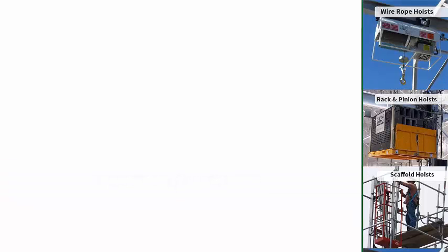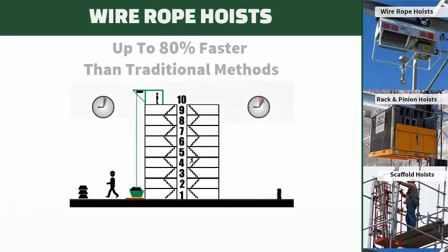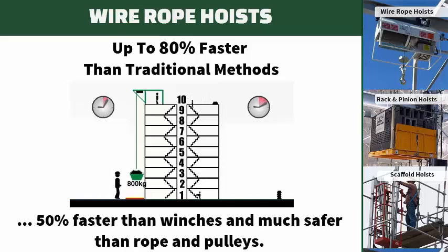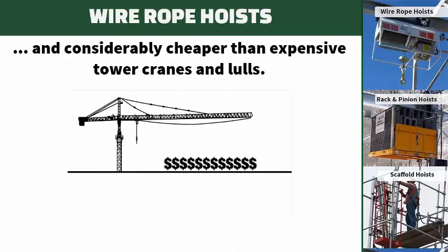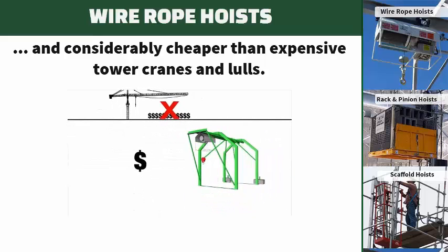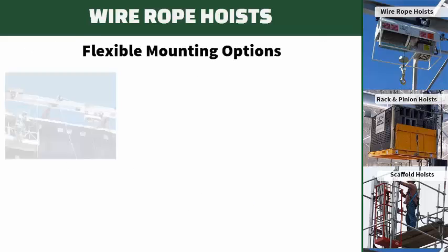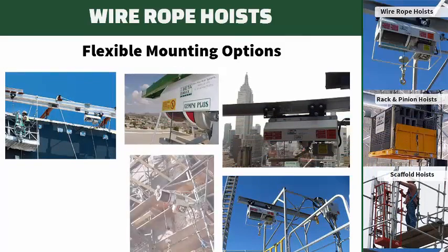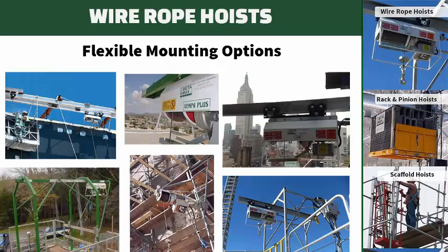What makes Betamax wire rope hoists so profitable is the speed at which they move, up to 80 feet per minute. Faster than winches and safer than rope and pulleys. They get the job done at less cost than renting cranes and lulls. Their flexible mounting options allow you to set them up just about anywhere, on I-beams, on scaffold, work platforms, or standalone.